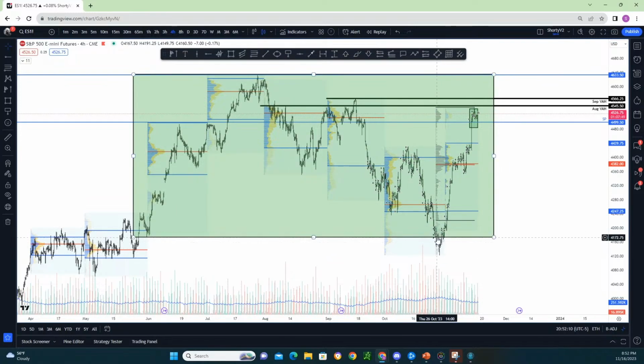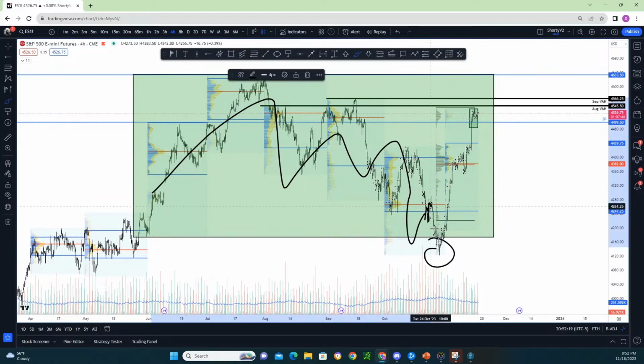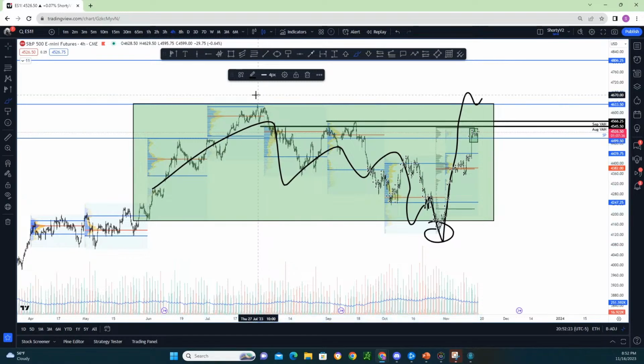Initiative sellers tried to dip it below, or maybe this was something that, if you haven't read any Wyckoff stuff, is called the spring. You trade inside, you drop below, and then the idea is that you're going to make higher highs and get out of this zone right here. So that's what you're watching.